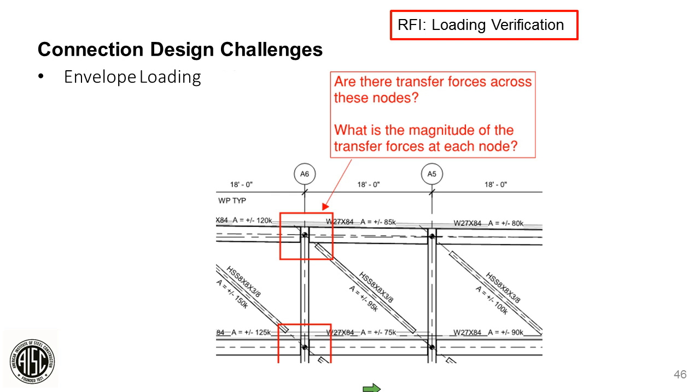The communication of loading, particularly envelope loading, is a common issue that comes up. So the EOR designing a building, they may have 50 different load combinations, which result in maximum and minimum loads for different members. And many times these loads are not in the same loading combinations. And so when these loads make their way onto the design drawings, it can be confusing. Many times you'll end up with through forces, and you're not sure if they really are through forces intended there. And many times the nodes will lack equilibrium.